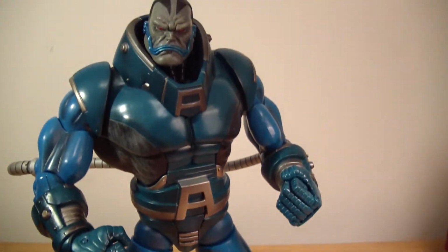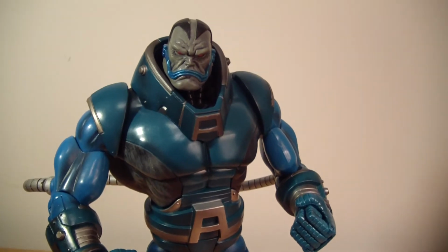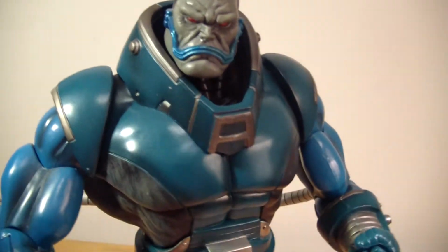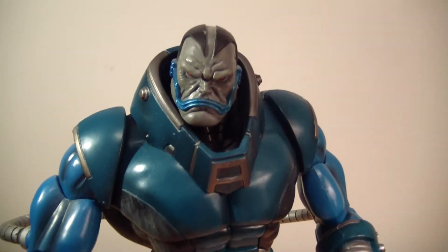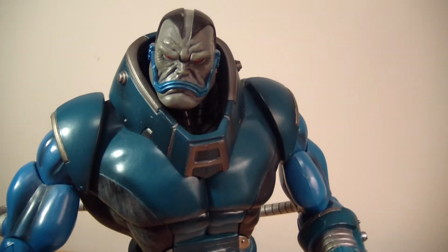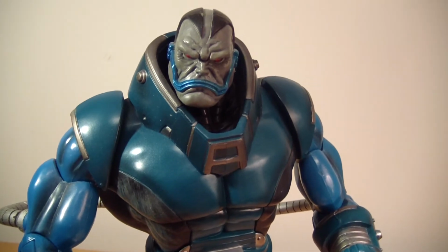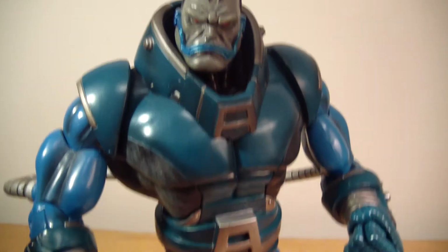Apocalypse, the Build-A-Figure. He just looks, I mean, I don't even know where to start. He just looks absolutely awesome. He's humongous. These are the Build-A-Figures that I was used to getting, not these little Rocket Raccoon, Hit Monkey Build-A-Figures. Hell, not even Ironmonger's got anything on this guy.